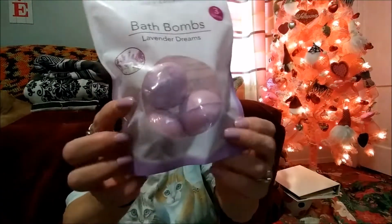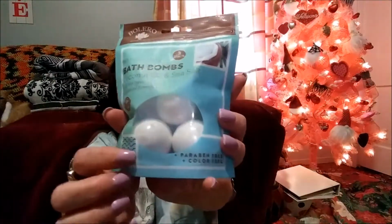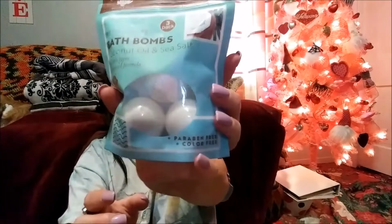There's three bath bombs, and it's Lavender Dreams. I don't remember seeing these there either. And let's see. Here's another thing of bath bombs. They're smaller, but there's three. And these are coconut oil and sea salt.